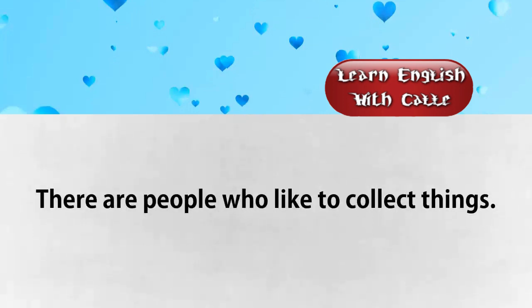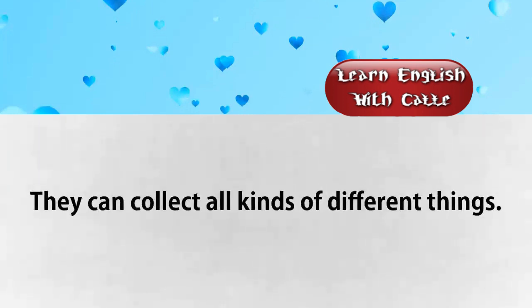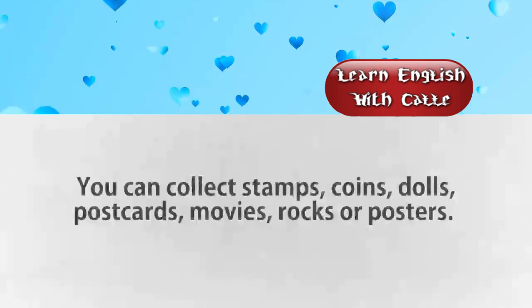There are people who like to collect things. They can collect all kinds of different things. You can collect stamps, coins, dolls, postcards, movies, rocks, or posters.